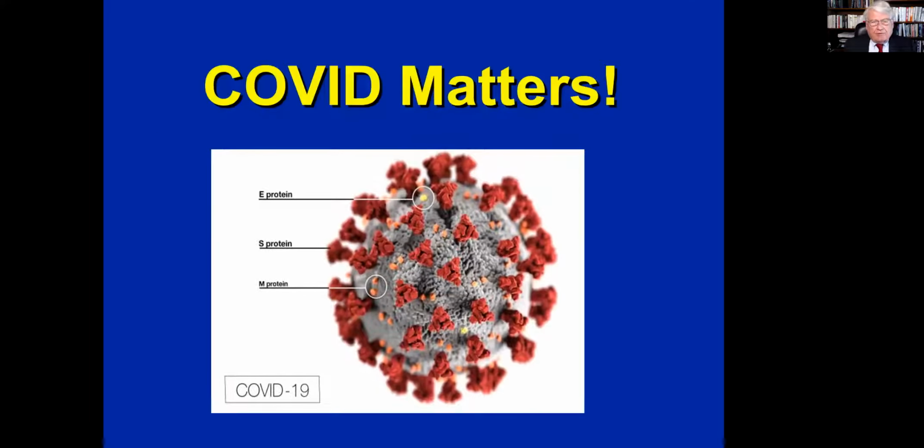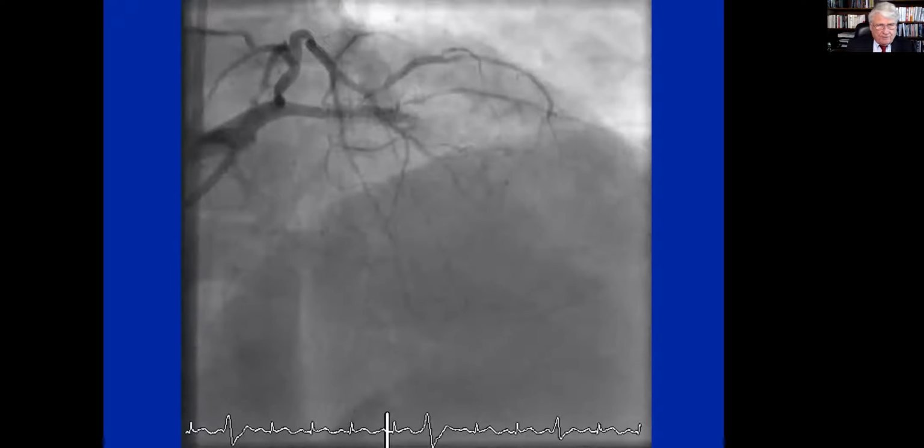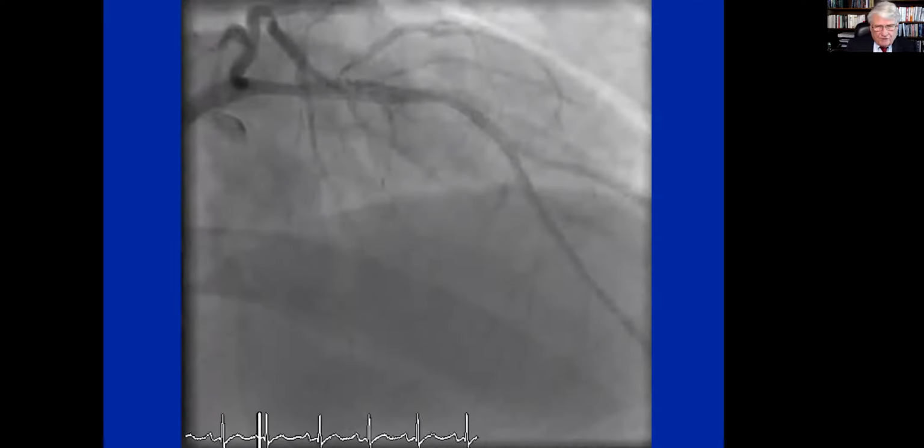It would really be remiss not to talk very, very briefly about COVID matters and how its impact was on the cardiac cath lab in the past year and a half. As we well know, this has affected all of us. At Harvard UCLA, after many revisions to the STEMI protocol, to add fibrinolysis back in a prominent role if necessary, we actually came to the conclusion that the only way to solve this problem was to have the ED attending call the interventional cardiology attending on call for any individual patient who may be a candidate for fibrinolytics versus primary PCI. But in fact, what we ended up doing for the past year and a half is only using primary PCI in all our STEMI patients with usual good results as illustrated in this case.